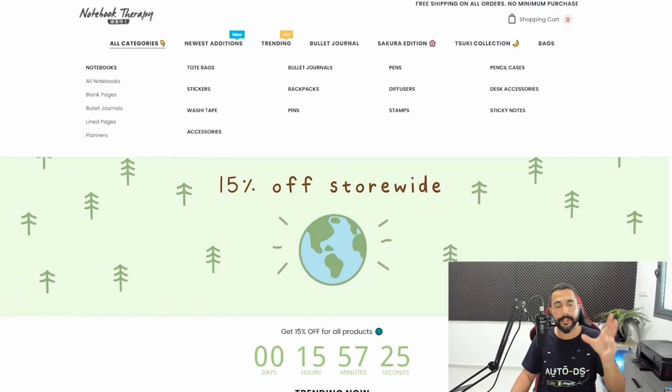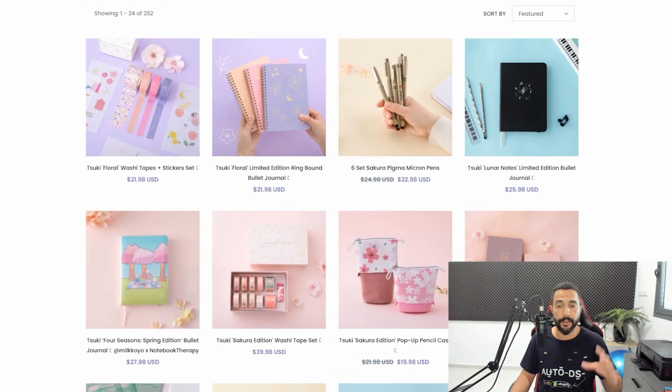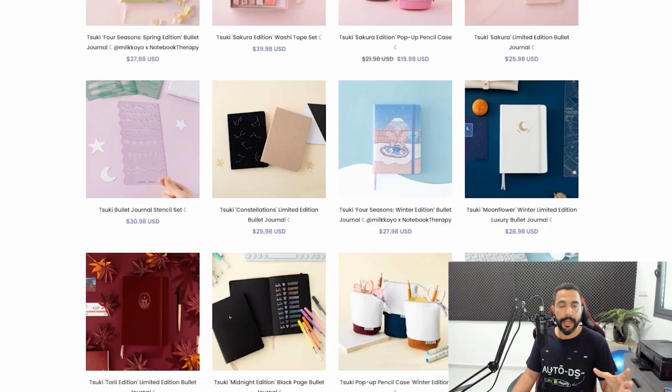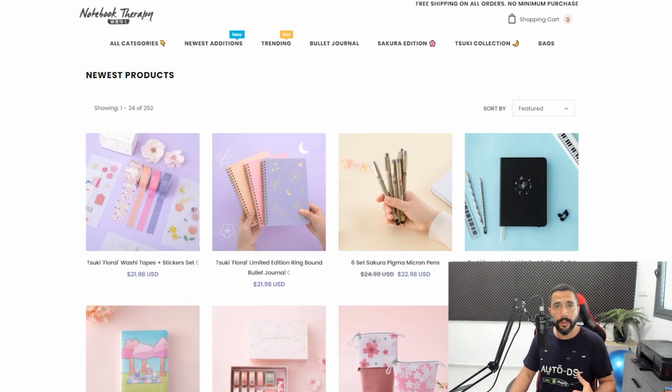And on top, you can see they got all of their categories, newest editions, trending products, bullet journals, and more categories, but their best ones are usually the first ones. So let's see some of their newest additions. So here's their newest products. And again, this is what they are doing. They got all of these calm colors, all of this calm vibe, and it actually looks like a very professional website. If I didn't know what dropshipping is, I would definitely think that this website is completely authentic. They're holding their stock, they got a good brand going on here, and they deserve to make some nice sales and profit.